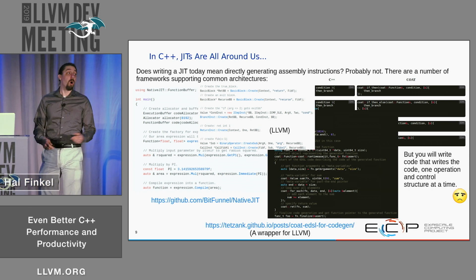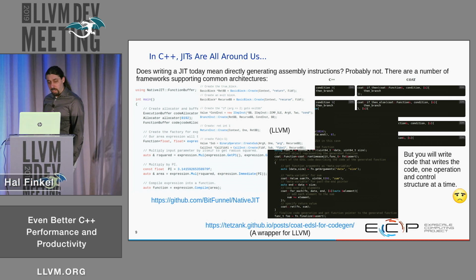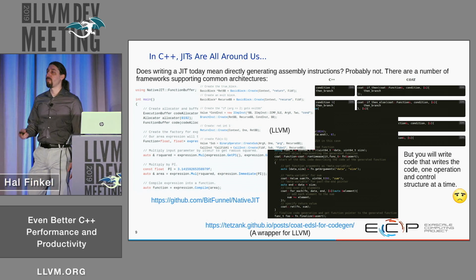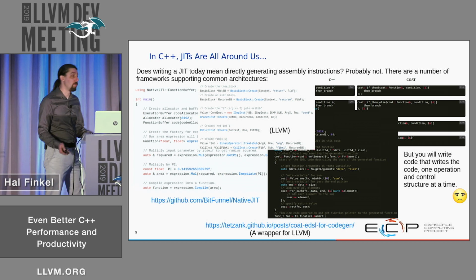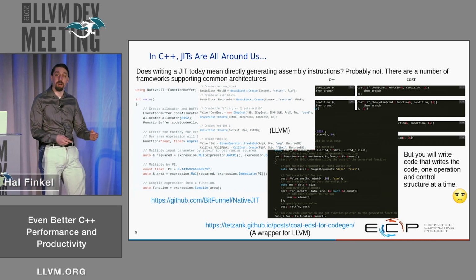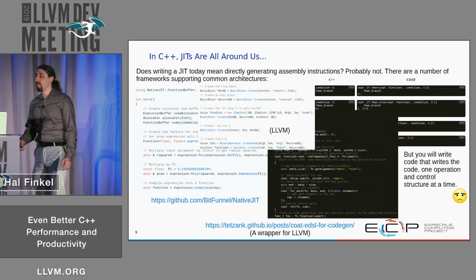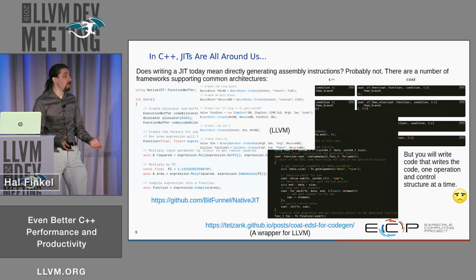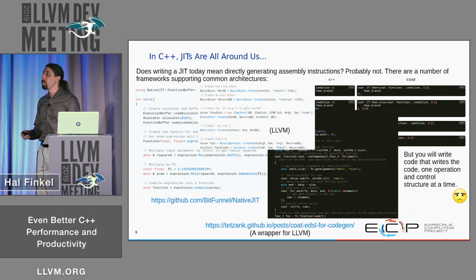Now, LLVM is not the only such thing in this ecosystem. There are also other frameworks that do this. Some of these other frameworks have lower serial performance for generated code, but generate code more quickly. Other frameworks in this space are specialized for other particular use cases, and so on. But there's a lot of LLVM in this just-in-time compilation ecosystem. And I think that's really important.